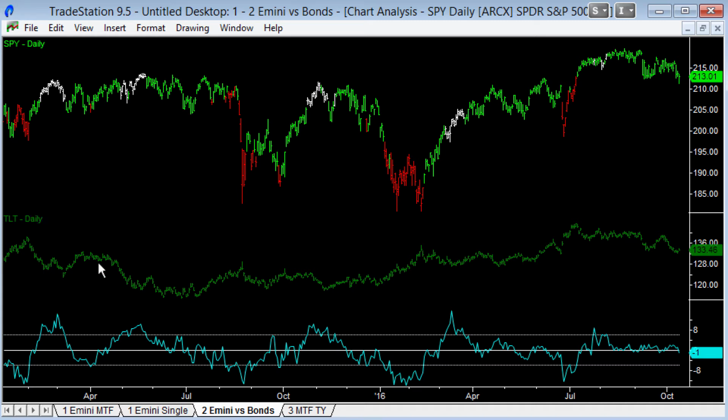the bond market, the TLT. This is kind of the long term. I think it's a bond tracking kind of ETF, and I use a momentum indicator looking at the difference in the movements between the two markets. And when we get sell-offs in the equity market, usually what happens is people are buying bonds, and that results in the momentum indicator showing an oversold situation.